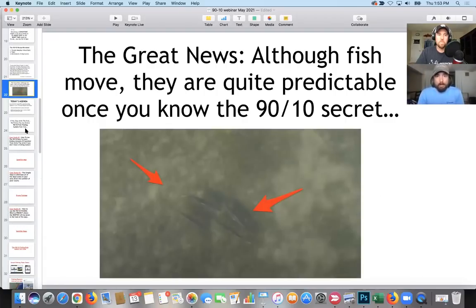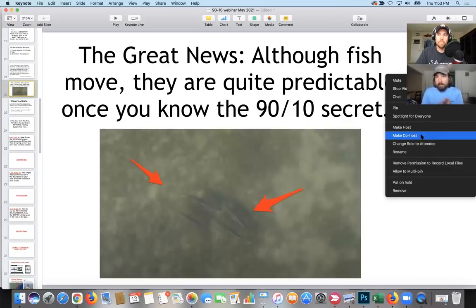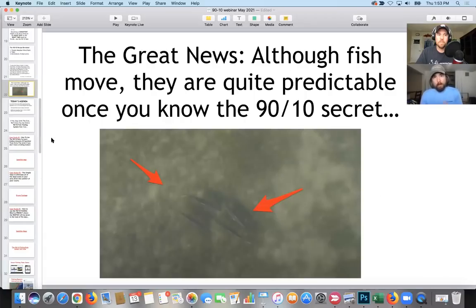It is really amazing. It's so helpful to see how these fish are actually positioning themselves based on, as we mentioned, the weather, the current flow, the tides, and there's just so much to be learned. Yep. And so although fish do move, they do become quite predictable once you know the 90-10 secret.